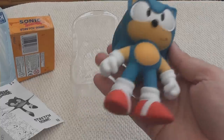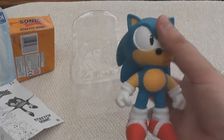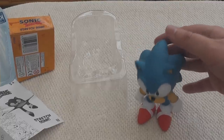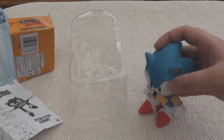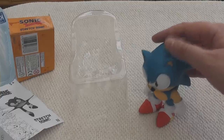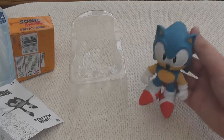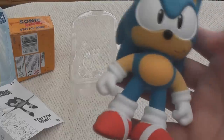What should we call it? Should we call it a figure? Yeah, let's call it a figure. Does he stand? No, he's not going to stand up on his own, but he's trying. Oh, it's a shame he doesn't stand up. I mean, you could probably prop him up because he's a really good figure. I'm actually quite impressed with it.